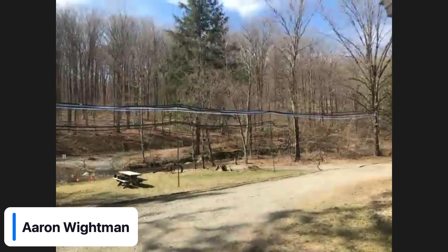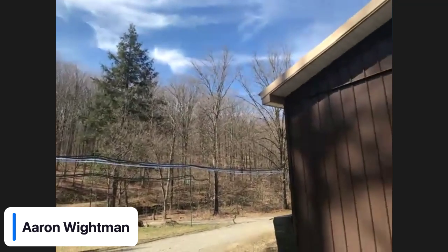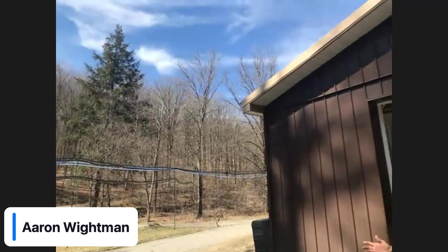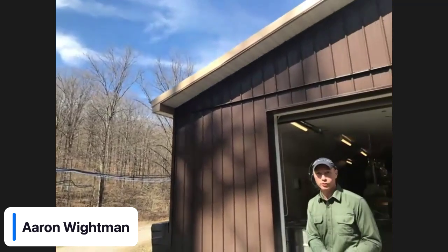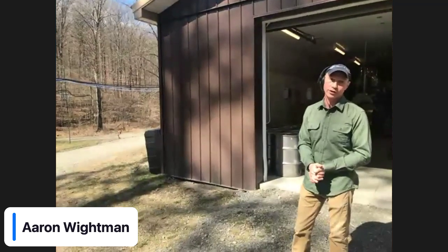Another thing we do is we do something called Maple Camp. So every year we have people come and they spend a week camping out at the forest and learning everything they need to learn to make their own maple syrup. So there's a lot of things going on all the time here at the Arnot Forest.